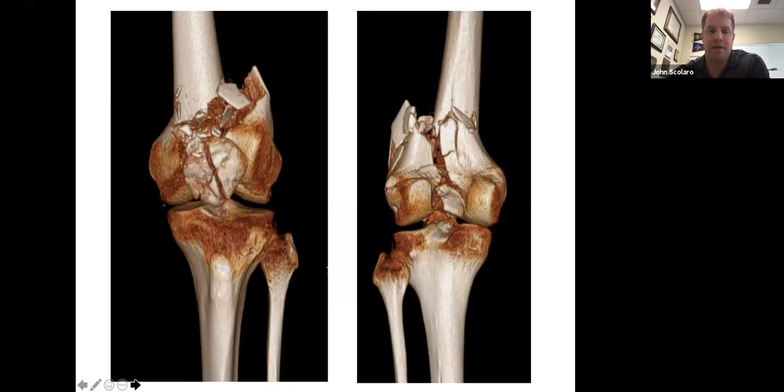And so, this is just one of those where you just have to think about order of operation, what you can tolerate during a day in the operating room, and kind of how you want to stage this out. So I'll just show you what we did.